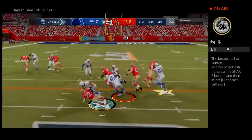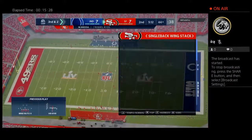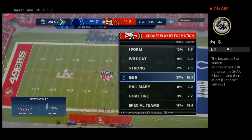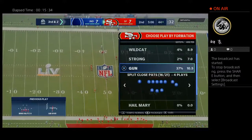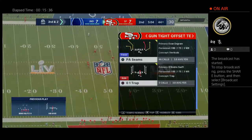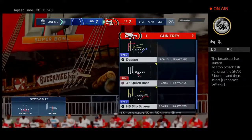On 2nd down, a run with Breida. Gives him a yard on the run there, and that's going to set up a 3rd down and 2. Well, he hasn't made much of an impact in the running game thus far, and after that last run, not much is going to change in that area. He hasn't been able to get anything going, and really the offensive line not helping him much.